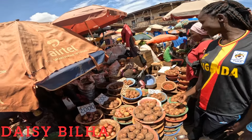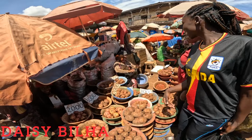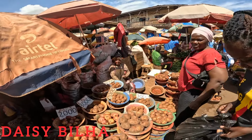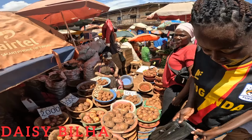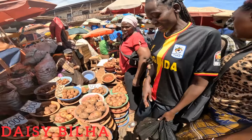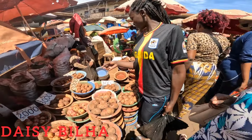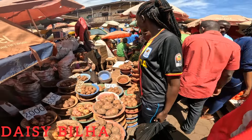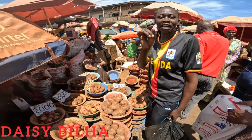What bonus? Are you the Werere? In Luganda, it's called Werere for free. Oh, for bonus, for free. It is supposed to use nylon bags. Yes. Then what else do you still need? I need that fruit.